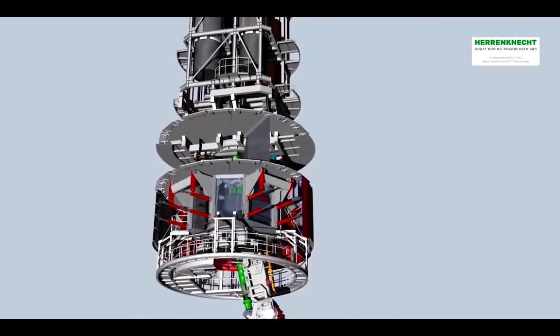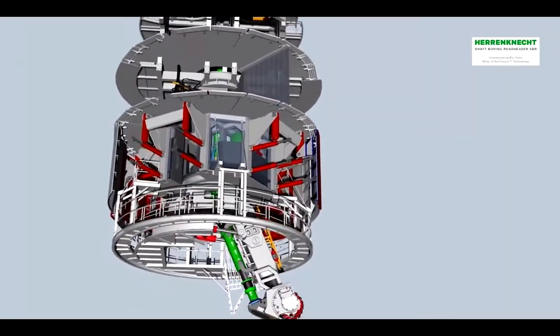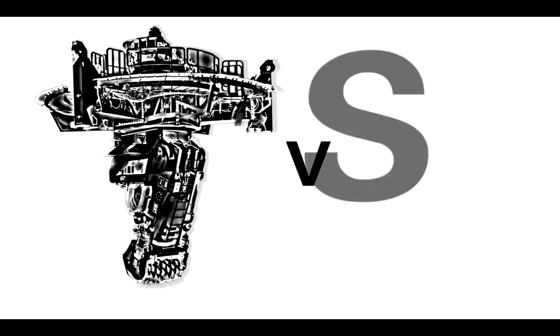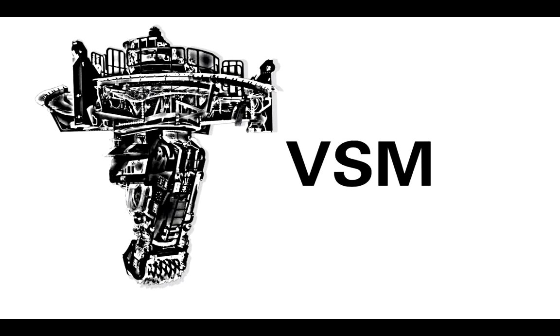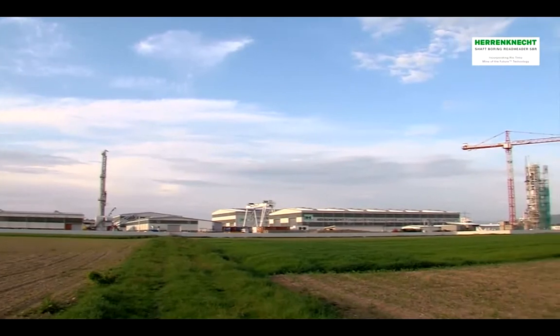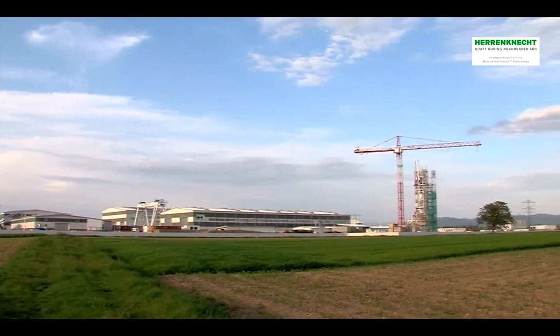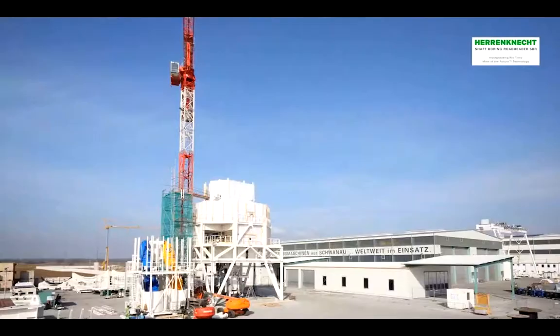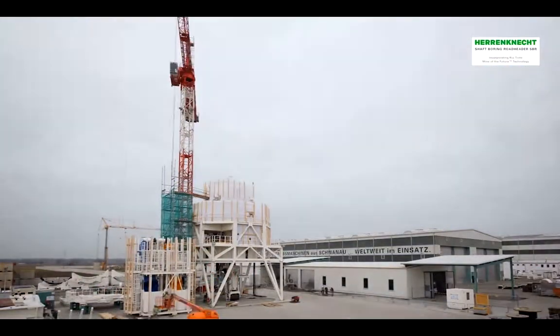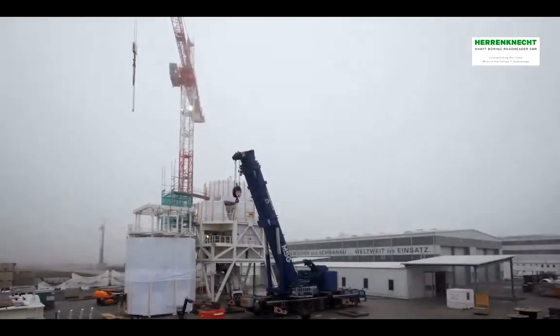The machine concept is based on two field-proven Herrenknecht technologies: the vertical shaft sinking machine, VSM, for the bottom part, and an adaptation of classical hard rock TBM for the working decks. This allows for high sinking rates with maximum safety for personnel and shaft structure. The SBR has been completely designed, developed, and fully assembled in Germany.